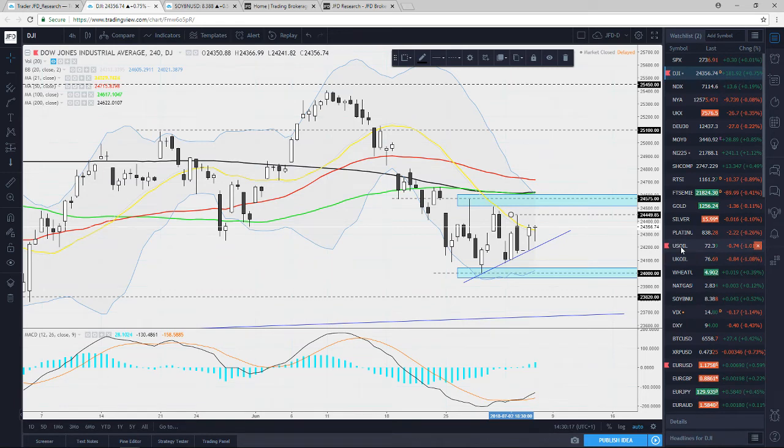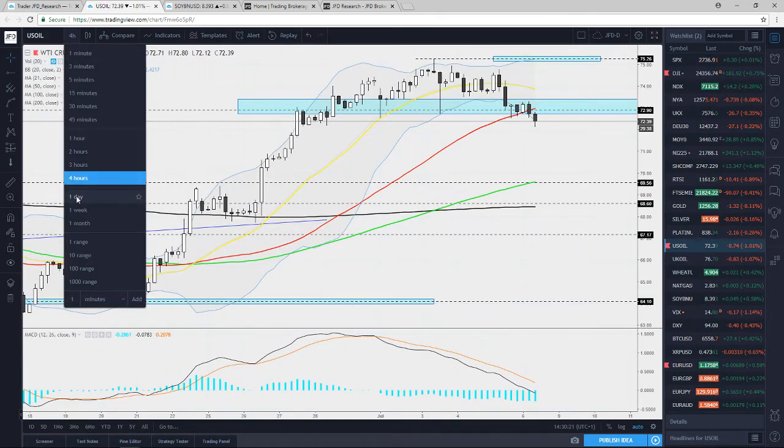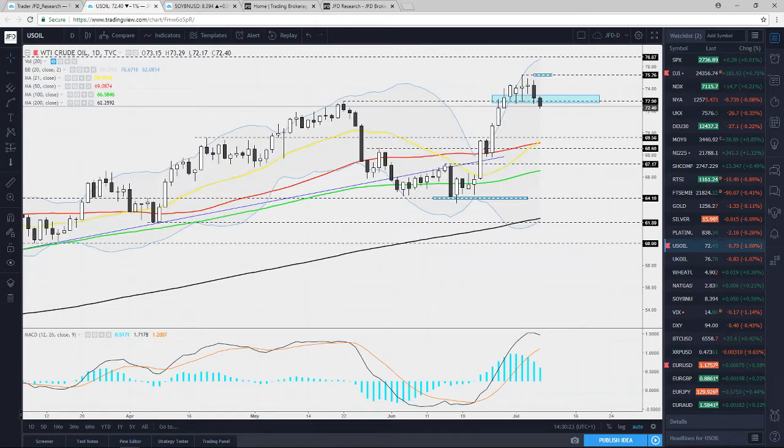Let's have a look at WTI quickly. First of all, let's put a daily chart here, and let's see what's happening with this one.